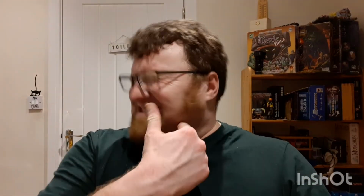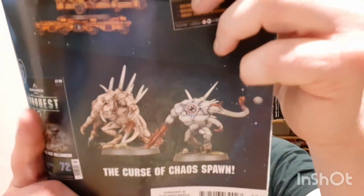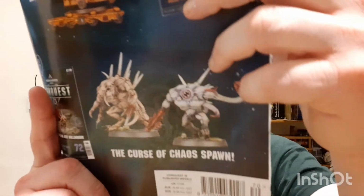Instead, it's got the Mechanicus Crane, but the Mechanicus Crane wasn't one of the other ones, so it looks like they just swapped stuff around. And 72 is sticking to what it's supposed to be, which is 2 Chaos Spawn. So that's pretty cool.